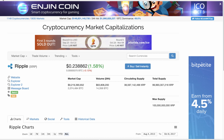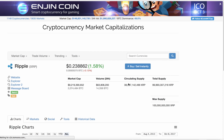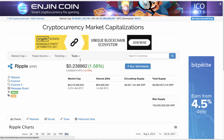So to have a higher average price per coin, you need fewer coins. These guys have a circulating supply of 16 billion right now. These guys are 38 billion, so they have more in circulation also. It's just interesting to see which one you think is going to win. Obviously, 2 cents versus 23 cents, that's a big difference.